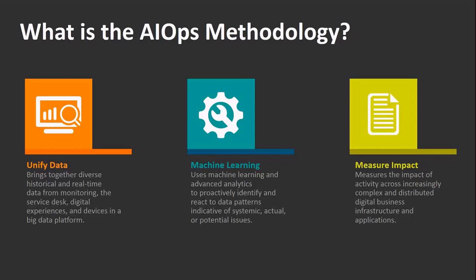Again, something that we started initially with BPPM, but now we're taking it to the next level. And then finally, it's all about using this data and the machine learning to measure impact and act on this information across an increasingly complex IT environment. Or in other words, perform the job of IT operations. So a key takeaway here is that AIOps is more than just machine learning or analytics. It is a complete IT operations platform.